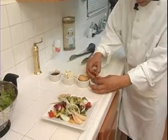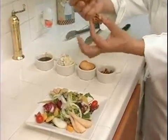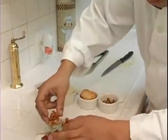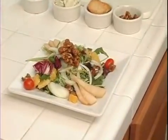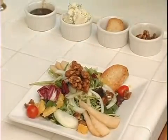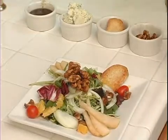Got our candied walnuts that we did with a little bit of brown sugar. Look at that. Oh my goodness, I'm so in love. We're going to pop those right on top right there. Shoot a crostini in. That gives you the option, because maybe I don't want croutons with my salad.